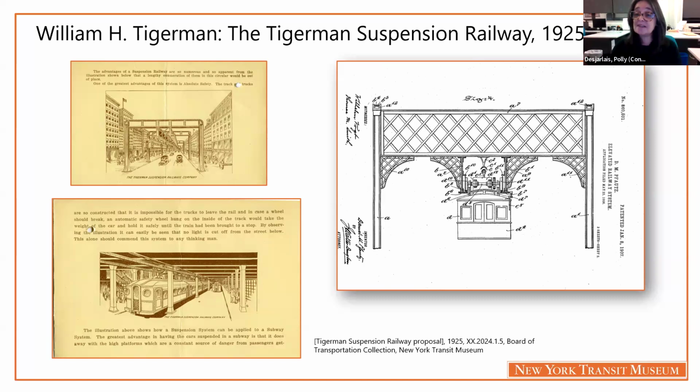Just as Henry Swift was convinced that going above the streets was the answer, Tigerman saw the benefits of this and also envisioned a suspended train that could ride in tunnels as well, enabling a combined subway and elevated system in one that would carry passengers from the city out into the suburbs and back.